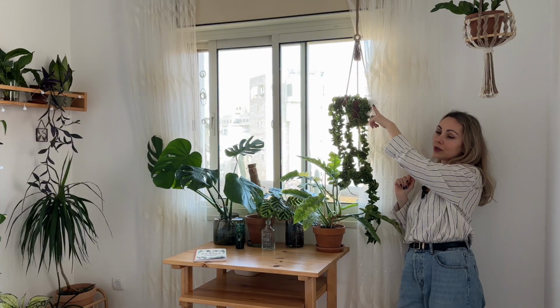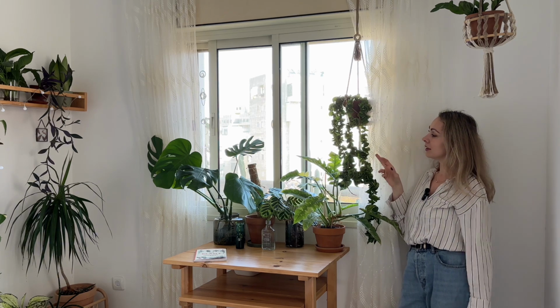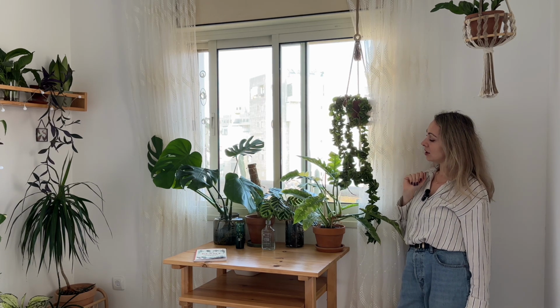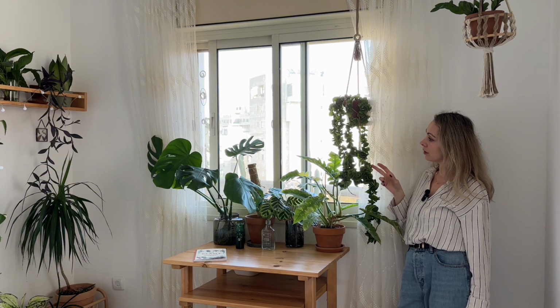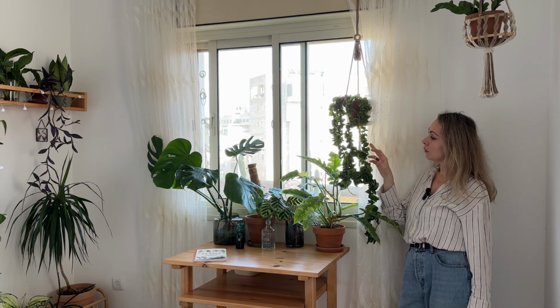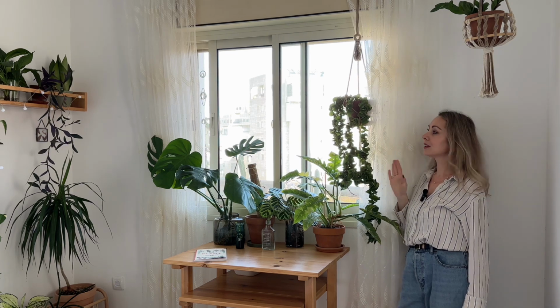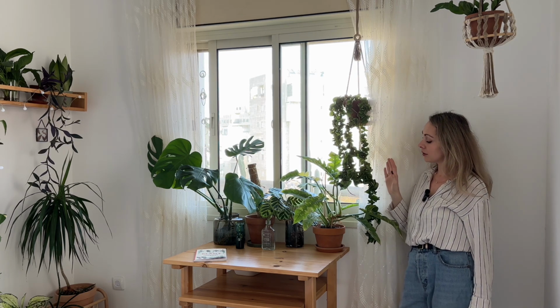I water it only when the soil is totally dry. On her leaves you can see that she needs water. Right now I just watered her and showered her yesterday, so her leaves look beautiful and plump. But if she needs a drink, you will definitely see it on her leaves.